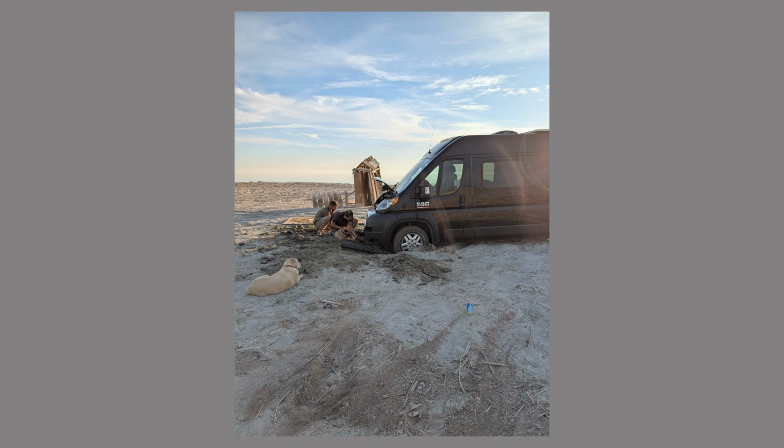I was here at Bombay Beach in the Salton Sea area. I helped to recover a van that got stuck. The surface over there was significantly different from here. So the van got stuck, and my recovery boards went to town, and we pulled them out.